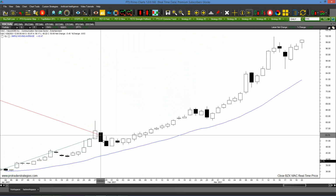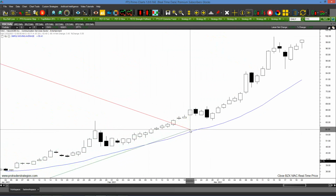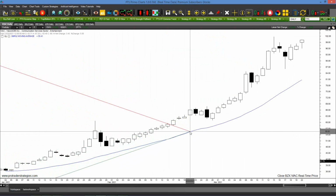Okay, so let's say if you had bought somewhere down here, as we made this new high right here, we go directly below and see where the buy-sell line is. Well, it's kind of hugging that lower diagonal, but it's really not enough for us to say, well, it's running out of steam. Maybe you just want to have caution, but it's not enough to give you an early warning.